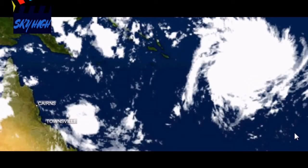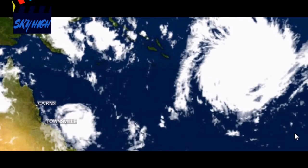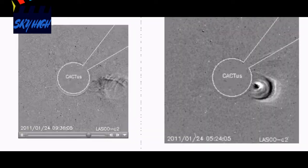It is forming just around about the Vanuatu region, so they may be feeling some effects of this. And this is, as I said, much larger than Bianca and Anthony. Bianca was quite large, but this is just beyond imagination.